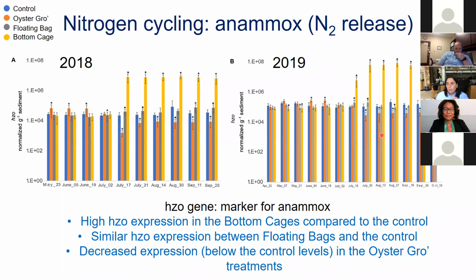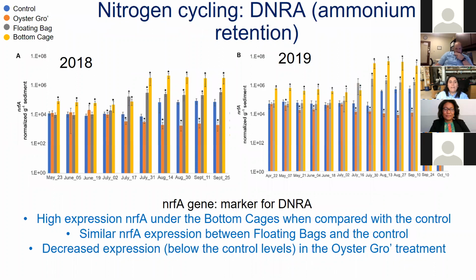Also, Dan will talk to you later about this very beautiful drop that we saw in both years when it comes to the oyster growth, and he will explain what the presence of oxygen means in a totally anoxic situation. And the last thing that we had to discuss, of course, if we wanted to be fair and not be biased from our findings, was this.